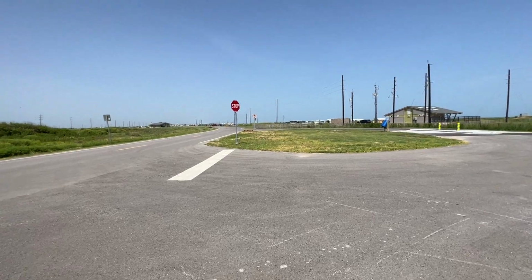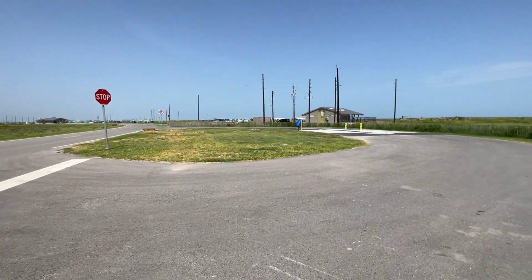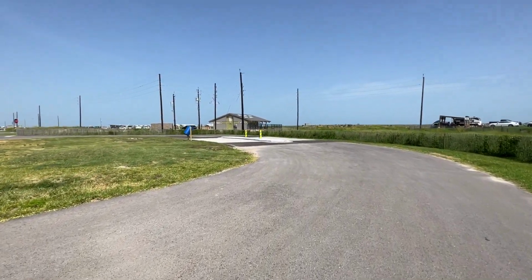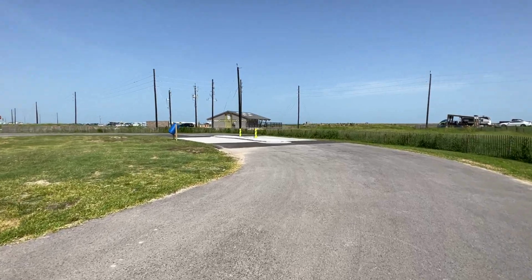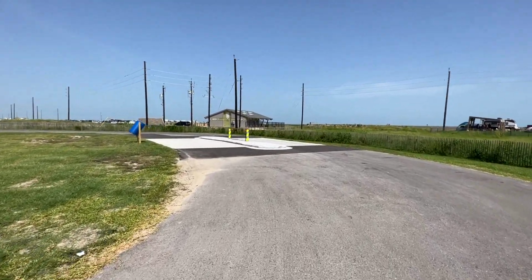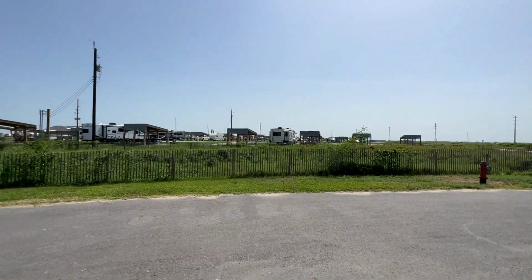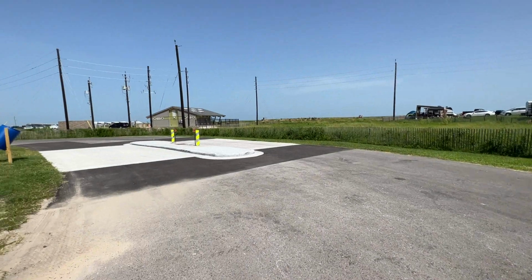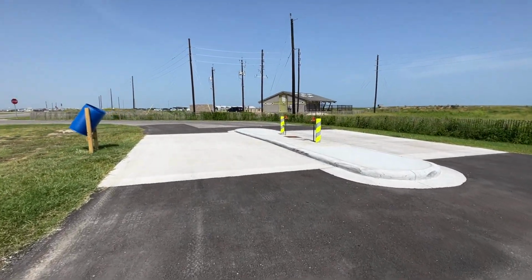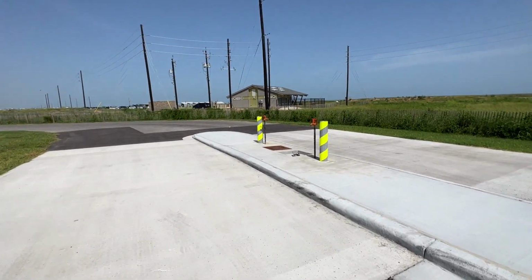Well, y'all, this is your dump station, brand new dump station here at Galveston Island State Park on the beachside. I really like it. It's nice and clean. There's one fatal flaw to this dump station that I'm going to show you guys. And the fact that you've got that many campers, guys, and we have one single sewer connection. When I got here this morning, I got in about noon, there was already a line about 5 or 6 deep.